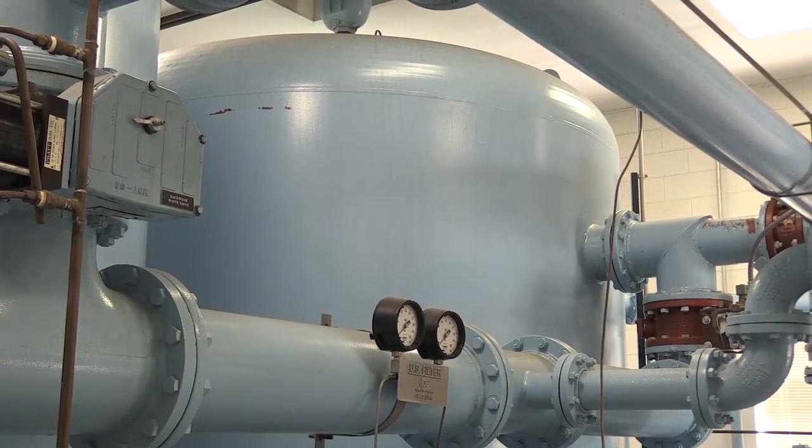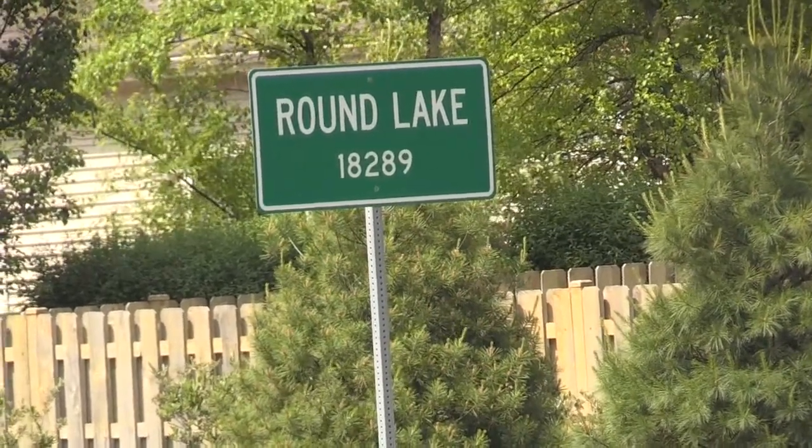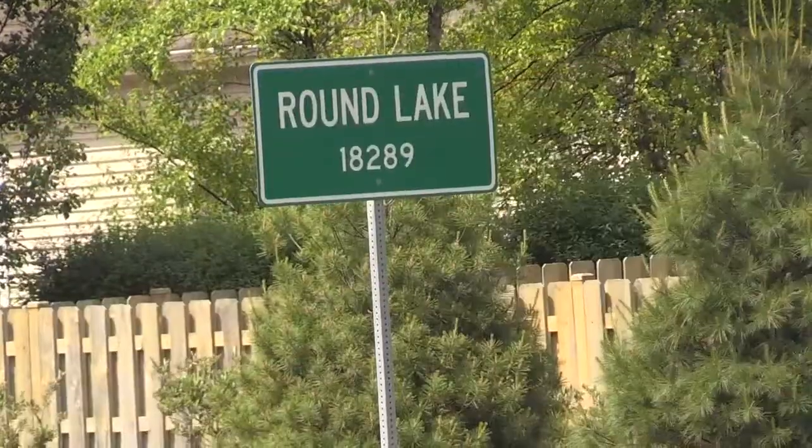We are also in the process of working with Round Lake, and we'll be establishing a cross-connect between our system and their system so that if in the future there was a problem with the Prairie Point water system, we'd be able to temporarily obtain water through Round Lake's system.